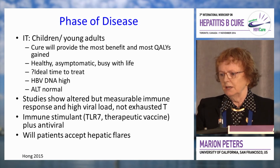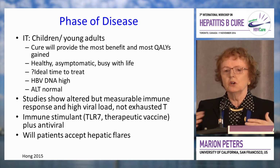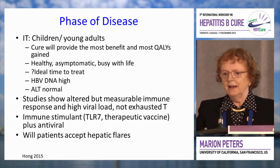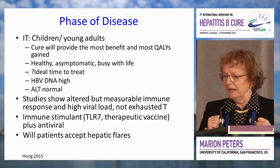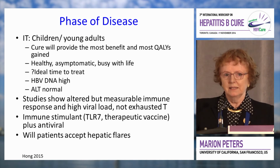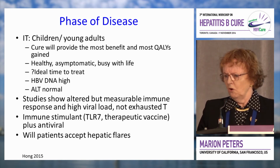So if we first take children and young adults, for whom the cure would provide the most benefit and the most quality of life gained, we should be putting them first in our treatment, because they're the ones who are going to have decades of productive life and no cancer and no cirrhosis. But when they sit in front of you, they're healthy, asymptomatic, taking violin lessons, busy with life, not really interested, their parents drag them in. So what's the ideal time to treat? When they're in high school, when they've just gone to college, where life is a mess, when they've just graduated, when they've just got married?